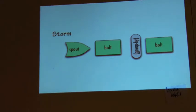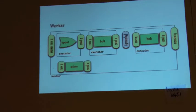So here is an absolutely generic, trivial Storm topology. I mean, you guys have seen the word count examples or whatever. And then this is what it actually turns into when it's in the machine, or at least this is the first level of compression.